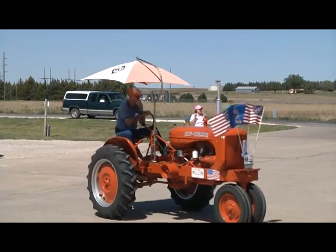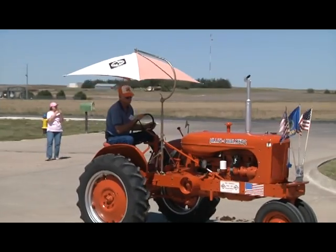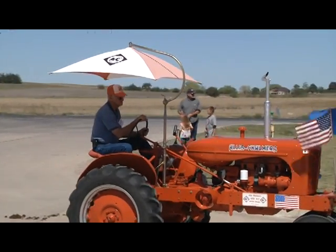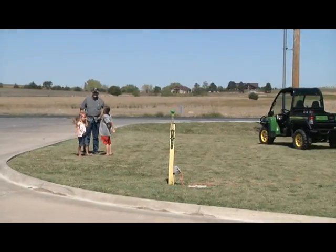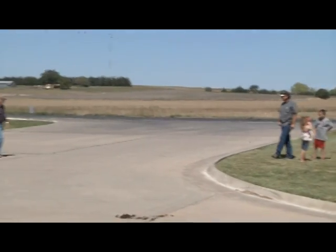Next we have the 1943 Allis Chalmers. The 1943 Allis Chalmers. It is a model WC. It is driven by Norman Wendell from Alameda, Kansas. Looks like he's got his buggy top on. He was prepared for a sunny day.